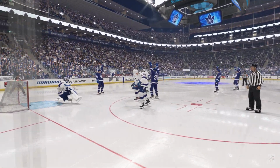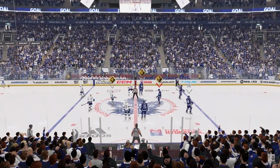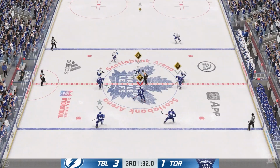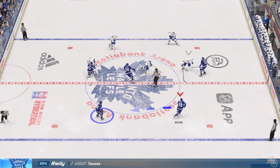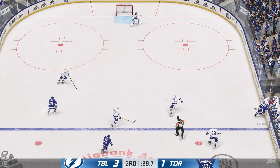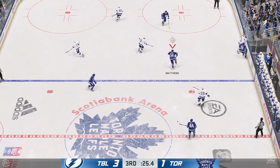This has been a really good performance in goal, and I thought he was going to be able to take this to the finish line, but he gives up one, and that has to be a disappointment. In the final moments of this period, Toronto still behind the eight ball. They trail by 2 goals. The Bolts have it now. Can't find his man.